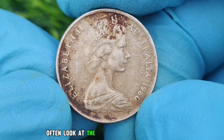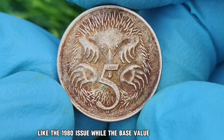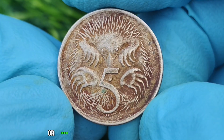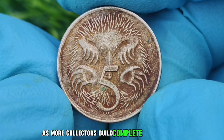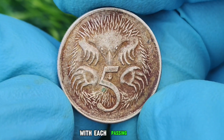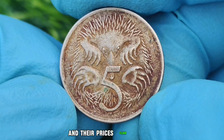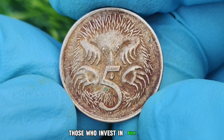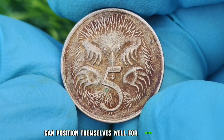Collectors often look at the long-term potential of coins like the 1980 issue. While the base value is low today, high-grade or error varieties are expected to appreciate as more collectors build complete decimal series. With each passing year, uncirculated examples become scarcer, and their prices climb steadily. Those who invest in bulk rolls or hunt down flawless specimens can position themselves well for future demand.